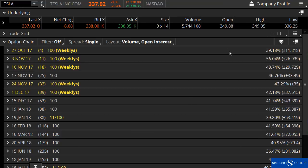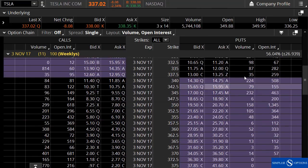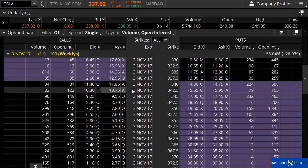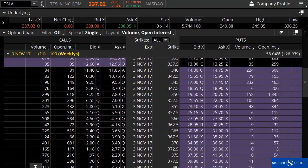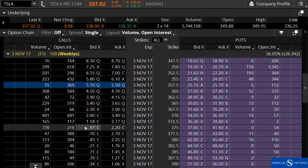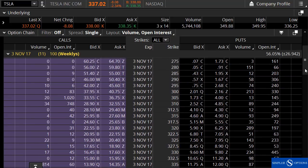And then you can see for next week we've got one coming up in Tesla. All right, and if we come down here, it's pricing in about a $25 move, and we come over here to the current price, you can see it dropped $8 today, so around $340. And if we look here at the two strikes, to the upside, you can see there's a little bit of activity, but not much. And then if we look at the downside, there's actually a lot more activity.